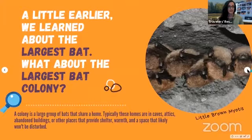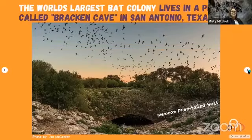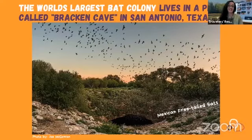All right. Now, a little earlier, we learned about the largest bat. What about the largest bat colony? How many bats do you think could live in one cave together at one time? Do we have any guesses? I'm going to say thousands. Thousands is a good guess, but it's actually a lot more than that.